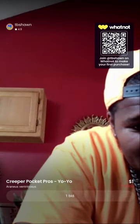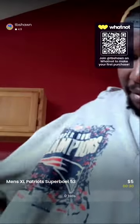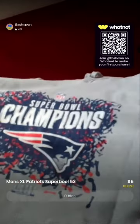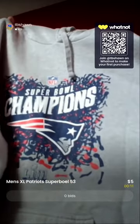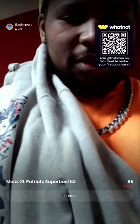I don't feel like showing it to you. Super Bowl 53, New England Patriots, Super Bowl hoodie, men's extra large. I know, yeah, we bros. All right, do hats and gloves for $5. All right, let's do it.